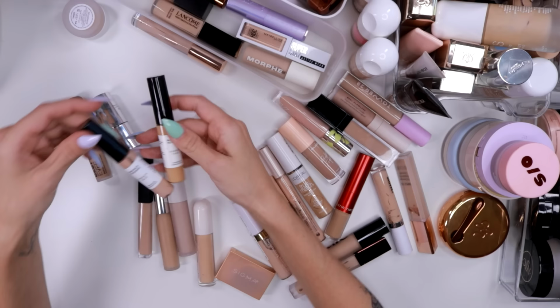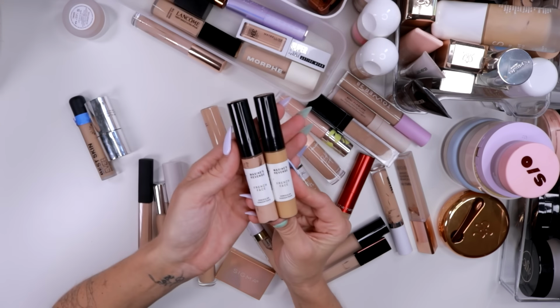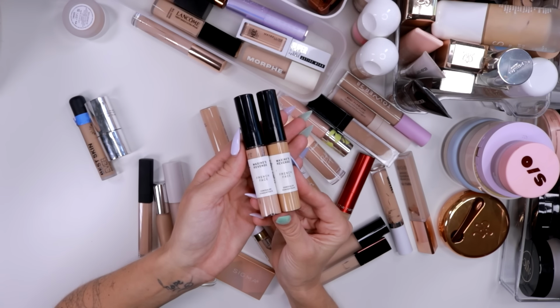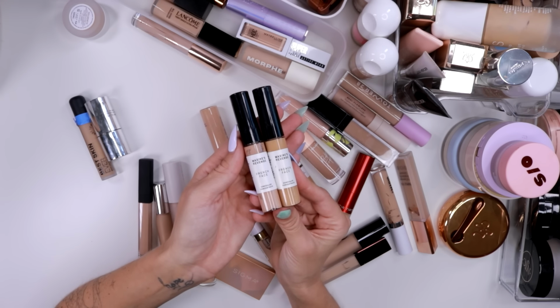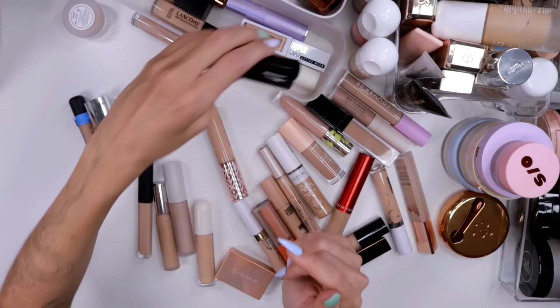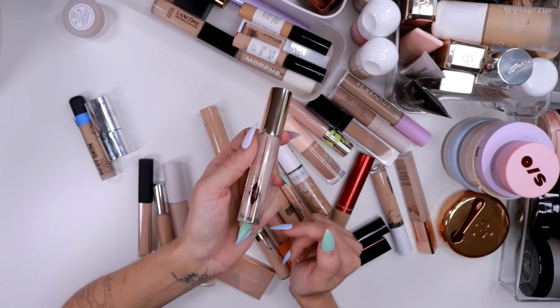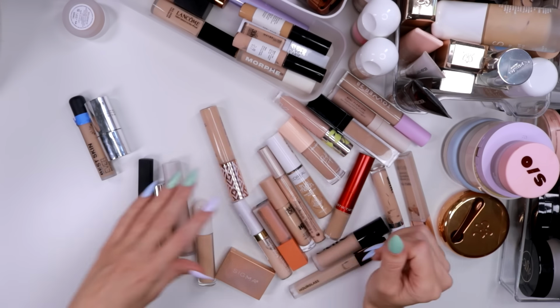I also have the Maxim's Revenge French Face. This is a concealer concentrate, and you can use this as a concealer or blend it out and use it as an all over the face concealer as well. This is really nice because it doesn't crease either, and I'm keeping these because I really like them. This one from Charlotte Tilbury, it's nice but not my favorite. I'm gonna get rid of it.